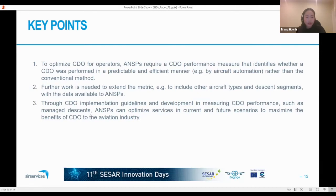And then thirdly, through CDO implementation guidelines and the development and measuring of CDO performance, ANSPs can further optimize services in current and future scenarios to maximize the benefits of CDO to the aviation industry.